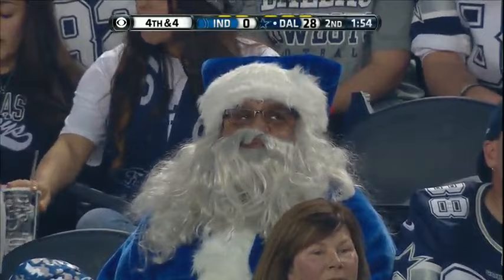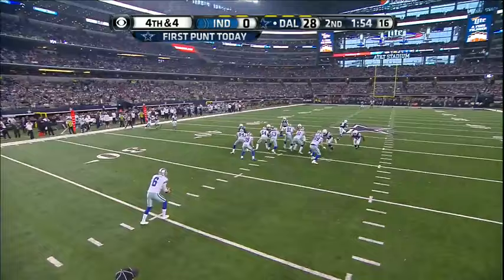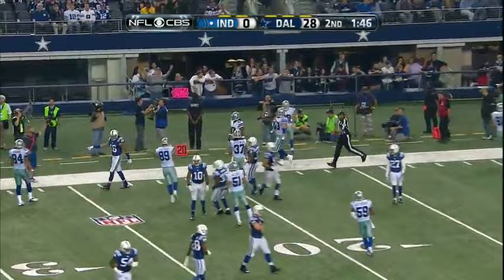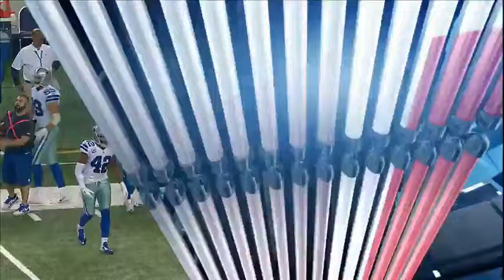Who knew that Santa was a Cowboy fan? Chris Jones gets to make a cameo in this game. And that sails out of bounds. Colts will have two timeouts and 1:46 to try to muster something before the intermission.